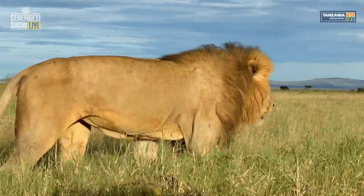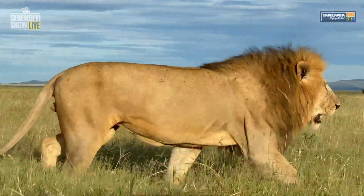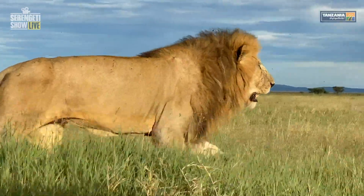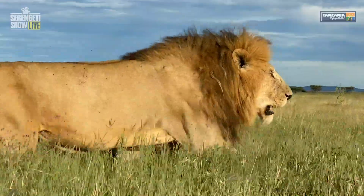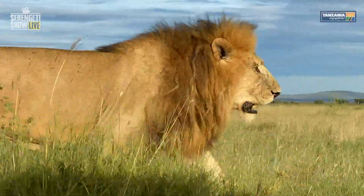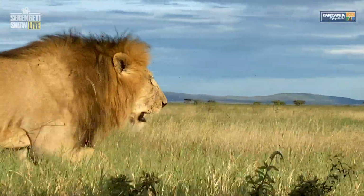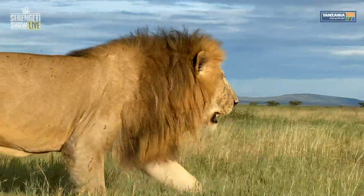Now with lions, you can see how stiff his spine is. That is to support all the weight he's carrying, and you can also see how much of his weight he's carrying in his front quarters. And you can see that void of muscle just behind his front shoulder. Very hard for him to put weight on his front right leg, so he's definitely limping.